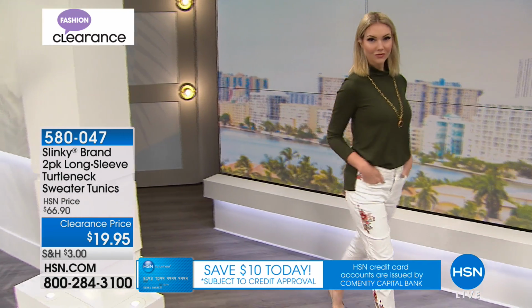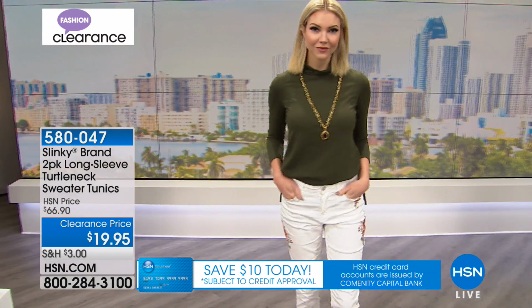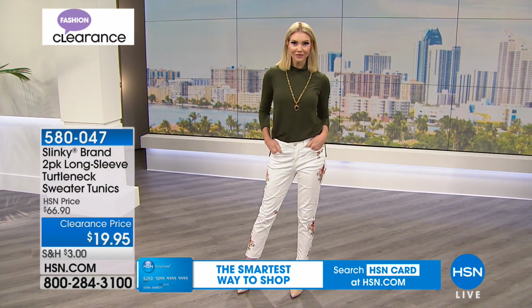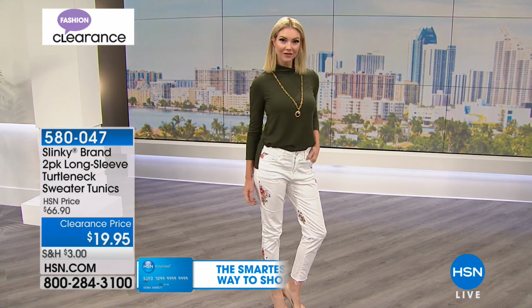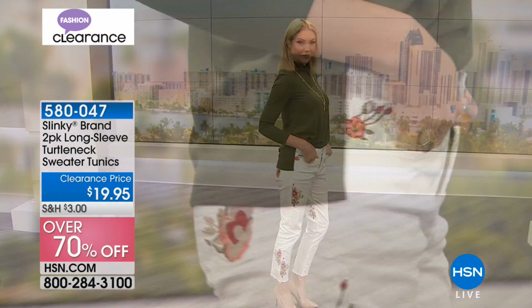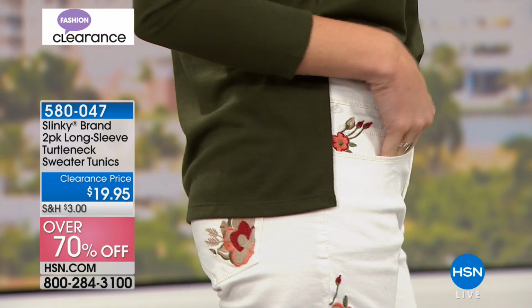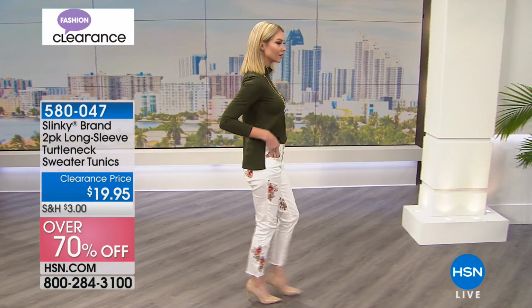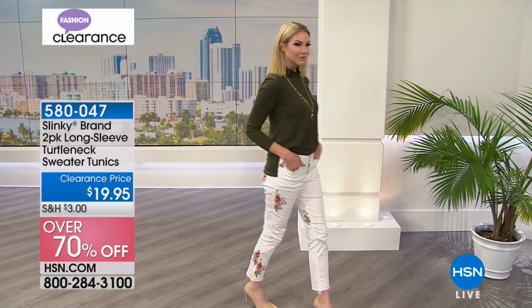The sleeves are full length, but look at how they can zhuzh them up. Zhuzhed. Right there, a little front tuck, because it's got the slit in the side. It's about a tunic length, but you can do that front tuck, the little back down. $19.95. It's a Hachi stretch knit, so it's not the typical Slinky fabric that we know, but you still get all the stretch that you want. And look at how it just glides over her curves.